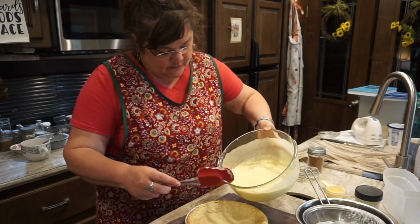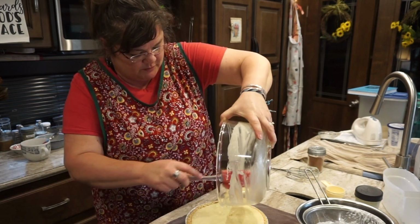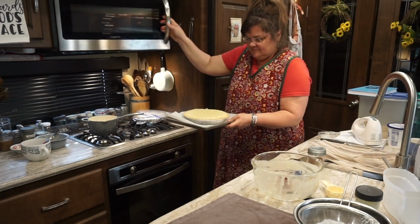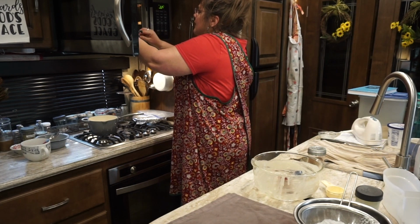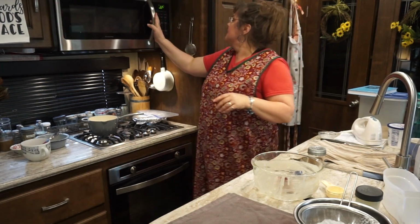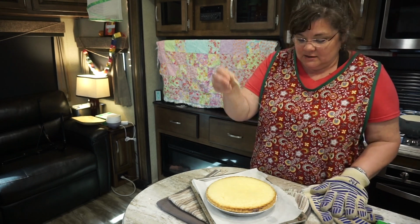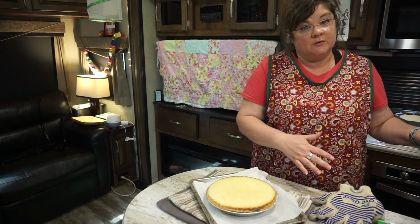Okay, I'm just going to gently put all this in my pre-baked pie shell, and I hear my oven kicking on. This is a deep dish, but oh my stars, that's a lot. Okay, that's full. I get my pan and put it in the oven. Got my handy dandy wire cake and pie tester. It came out clean. Cool completely, then put it in the refrigerator, and it's best the next day.